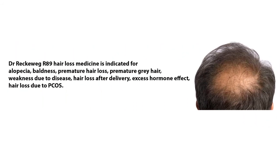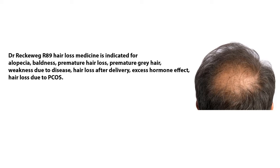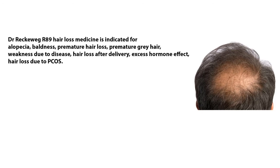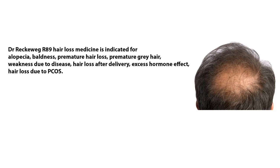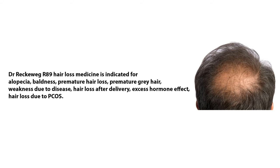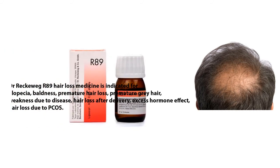Indications of R89. Dr Reckeweg R89 hair loss medicine is indicated for alopecia, baldness, premature hair loss, premature gray hair, weakness due to disease, hair loss after delivery, excess hormone effect, hair loss due to PCOS.